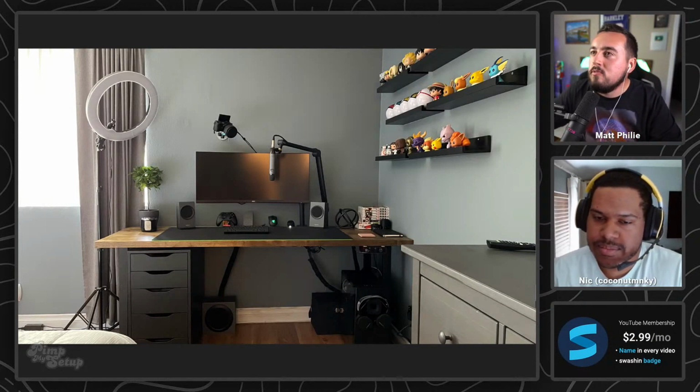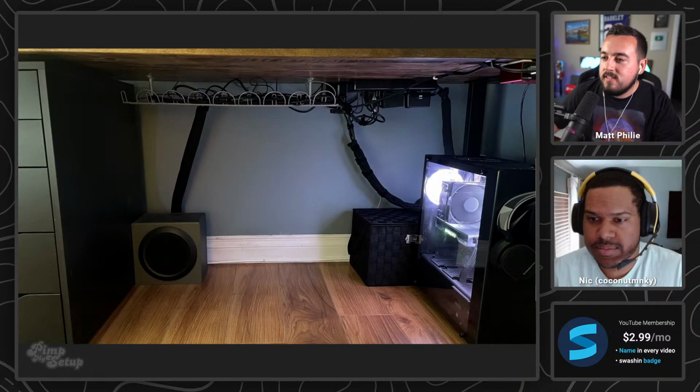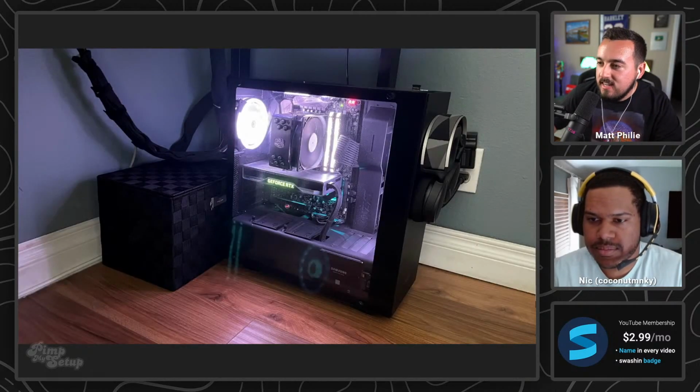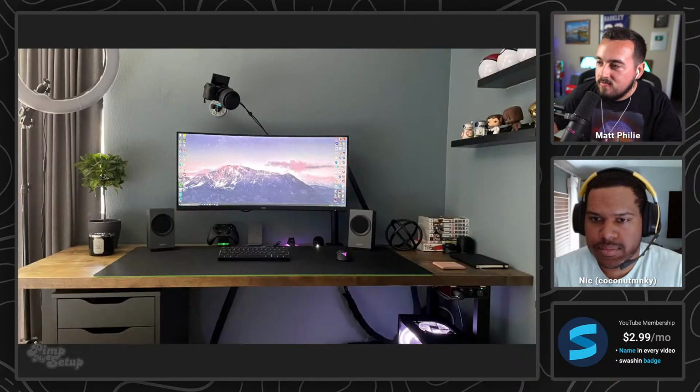Real quick, let's go through all the photos. We have 5 photos here, so a little bit closer up. Monitors on. Got the chair in the mix underneath the desk, nice and clean. And then a closer look at the PC, and very, very clean. You know, he's using sleeving and all that. So very smart. But yeah, what are your initial thoughts here?